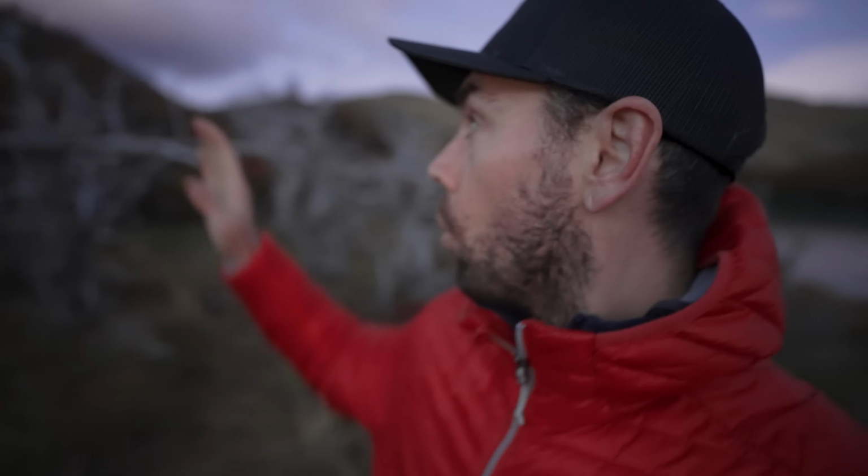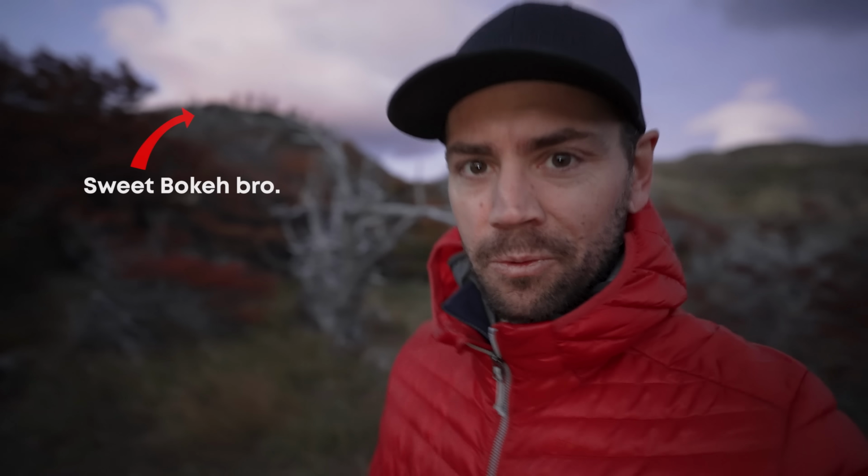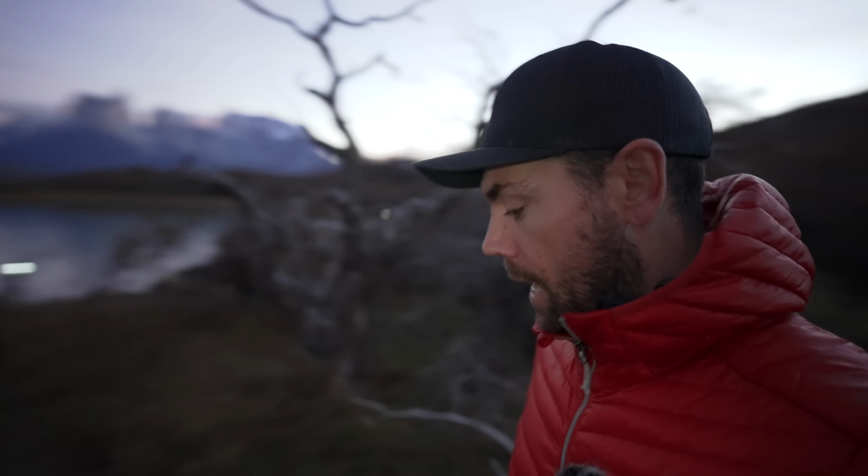So I'm gonna move from the lakeside up to the boardwalk. You can almost see the people on that rock there behind me. It's pretty good bokeh with the Sony a7S III. But I'm gonna move up to that rock and see if I can get a wide of the whole area as the sun comes up. But yeah, good start here to the first day in Torres del Paine.